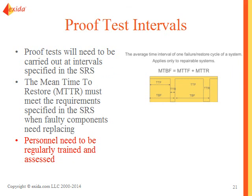So proof tests need to be carried out at intervals specified in the SRS, as already stated. There's also a mean time to restore, and this must meet the requirements specified in the SRS as well. So the restore rate and the proof test interval are specified in the SRS. And that document needs to be available to the O&M personnel, whether it's incorporated as part of a mechanical integrity system or otherwise. It needs to be available.